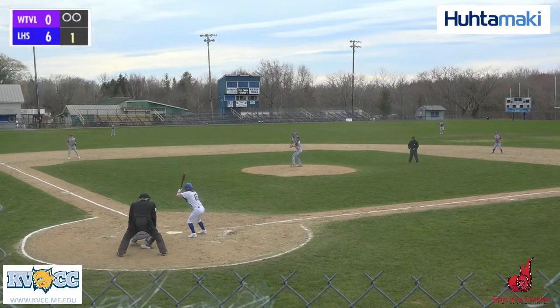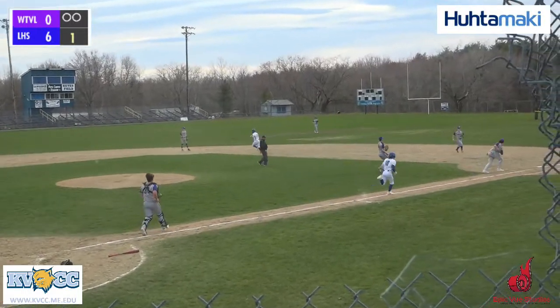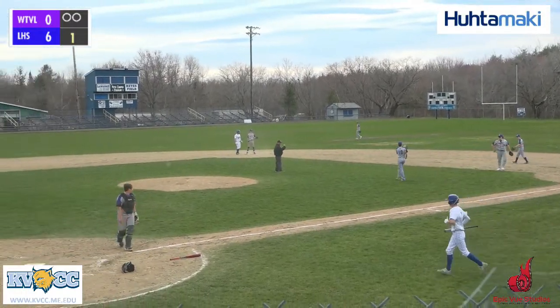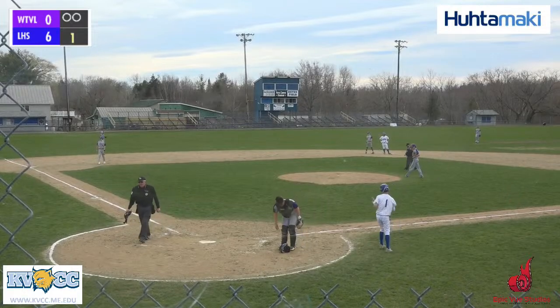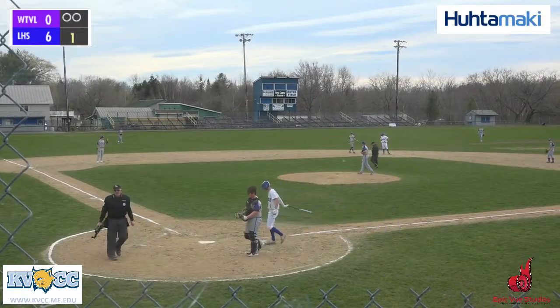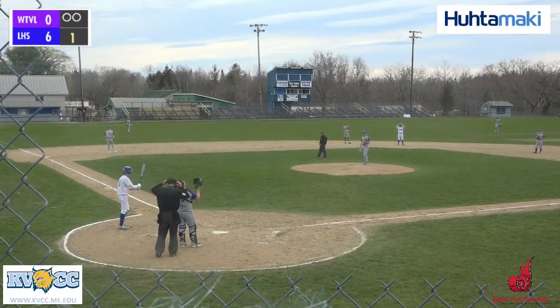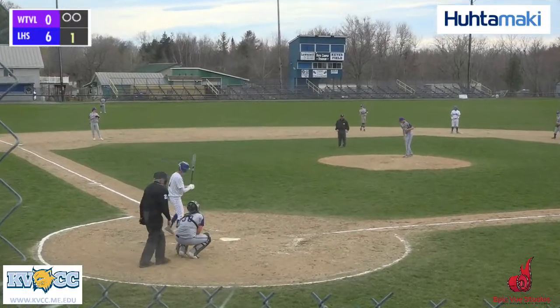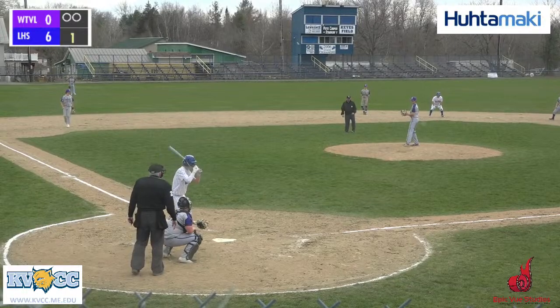Only one out. The ball's nubbed down first base, and Hamlin going to take it himself for the out. Moving up to second is Littlefield. Going to go back to the top of the order. Cole Kieran, he led the game off with a single and scored on the 2 RBI single by Gavin Wilson.